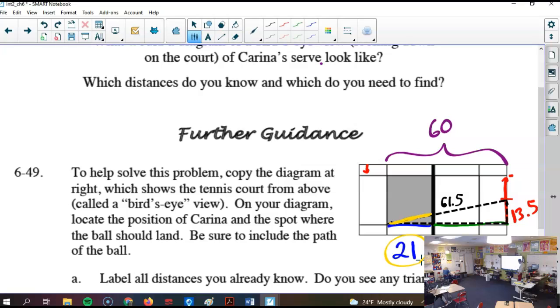Okay, so I got it. 61.5 over 60 equals x over 21. Ooh. Wait, what? He took entire hypotenuse over long leg. Related to, like, similar ratios, entire hypotenuse to long leg. Well, not entire, yellow hypotenuse to blue leg, I guess we could say. Okay, fine, what'd you get?